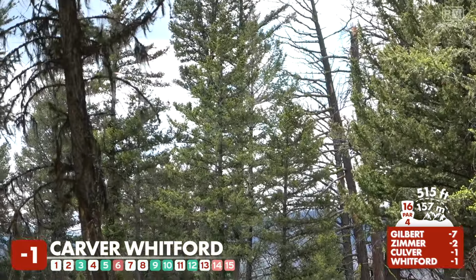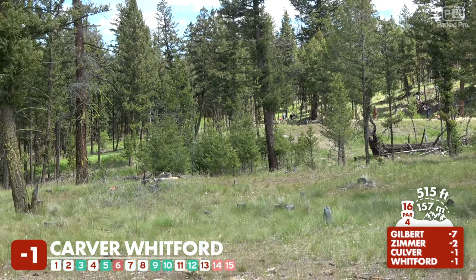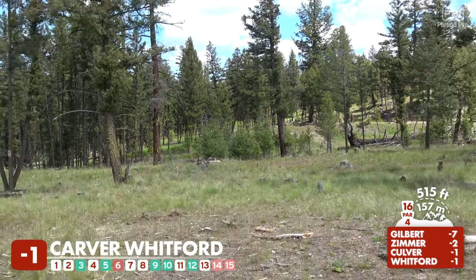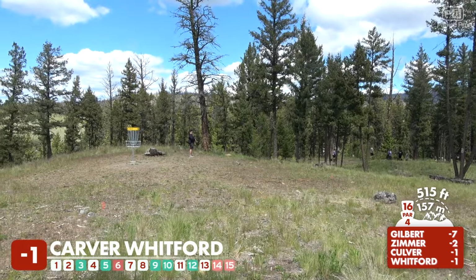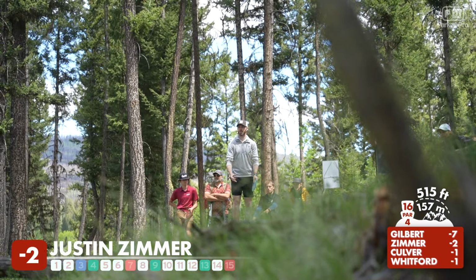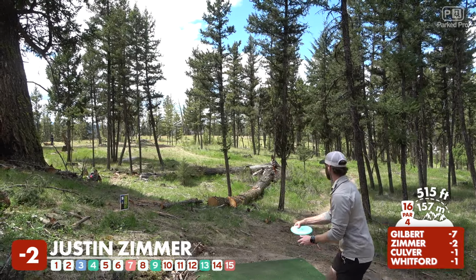Oh, that's the shape right there. Yeah, you can see the wind lifting that one, but he ends up pushing it far enough to be on the deep side of the saplings. As long as he can make a good stance there, that should be pretty routine up and down for Carver. Yeah, I think he's got a forehand window from there, which will probably be the approach.